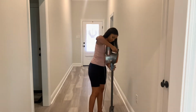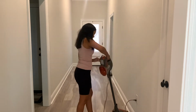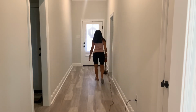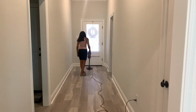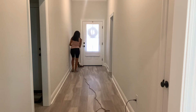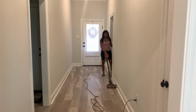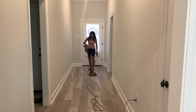So I decided to go ahead and vacuum the entryway to our house because we did have some guests over this weekend and we did track in dirt. And I'm also going to go ahead and vacuum the living room as well. I thought I was going to run the steam mop across the floors, but I remembered we have another delivery coming tomorrow, so I'll do that tomorrow.